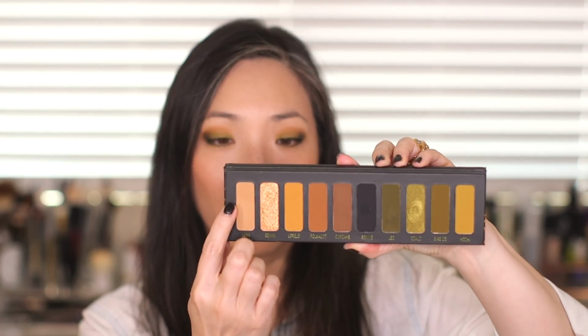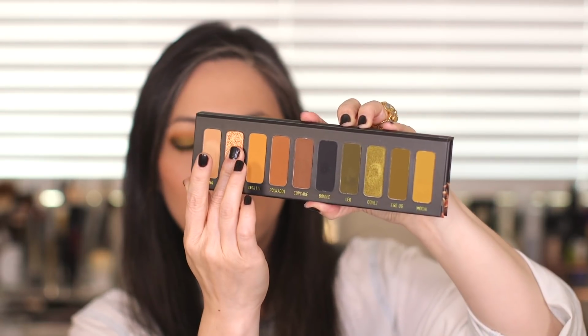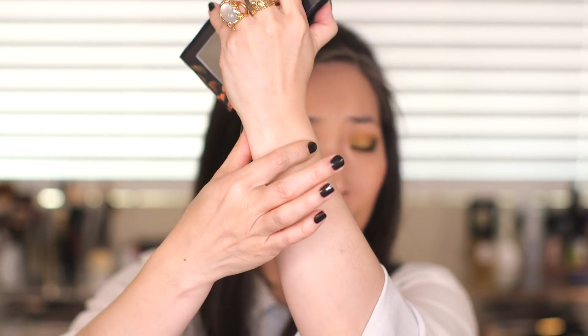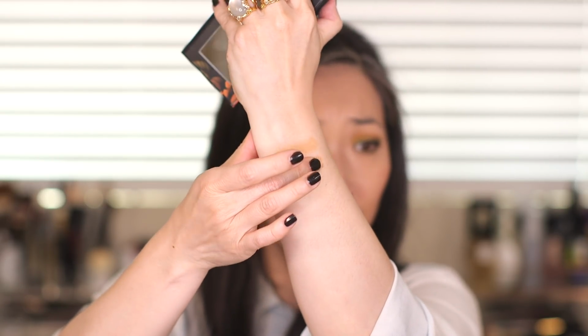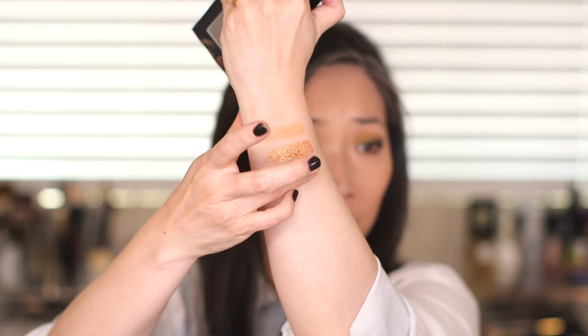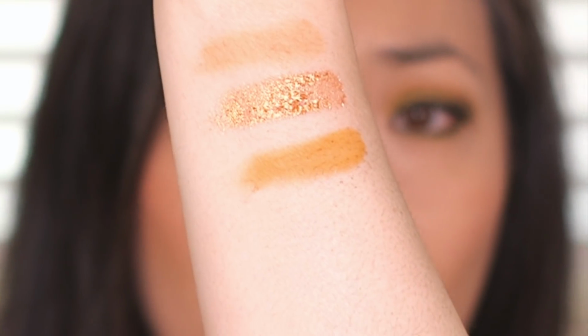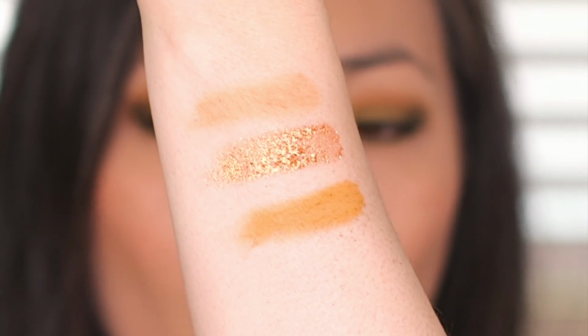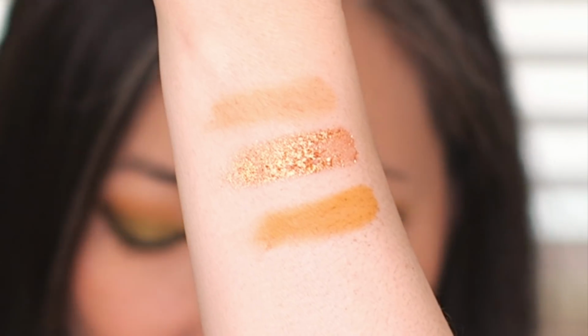Why don't I go ahead and give you some swatches, and then I'll let you know what my thoughts are. So let's start over here on the left-hand side. I'm going to start with Luna, Gemini, and Lorelei. These shadows are so soft and buttery, so they're going to look really crumbly as I swatch them.